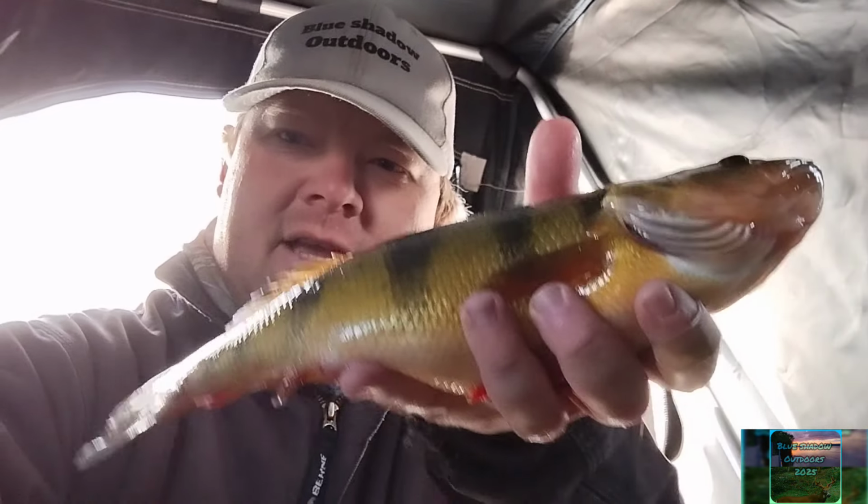Alright. So this is fishing the backwaters in the Mississippi River, Pool 5. We are going after perch using tip downs and new sensitive rods that I got on the tip downs, and just looking for tanks like this one.